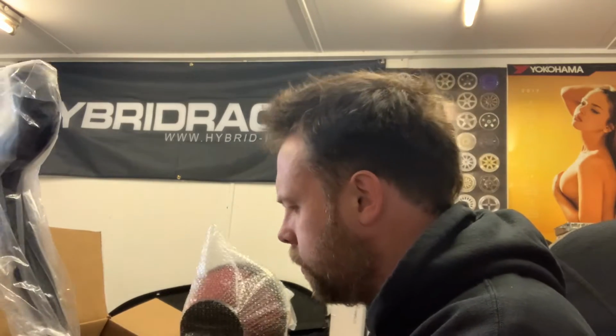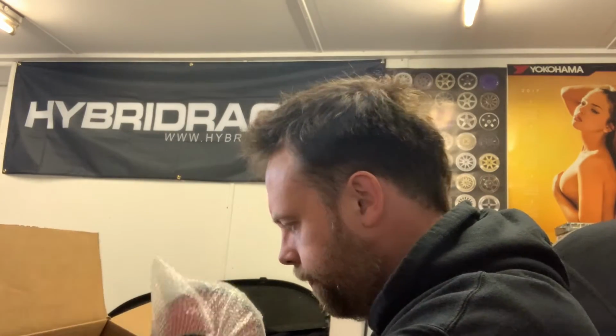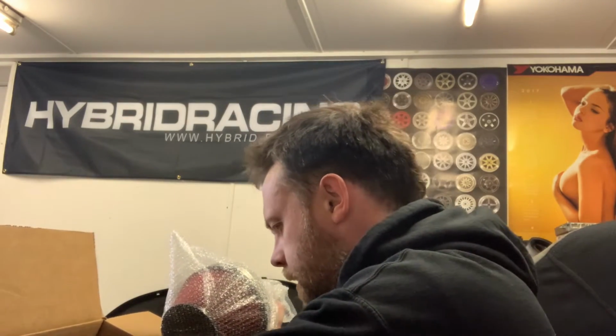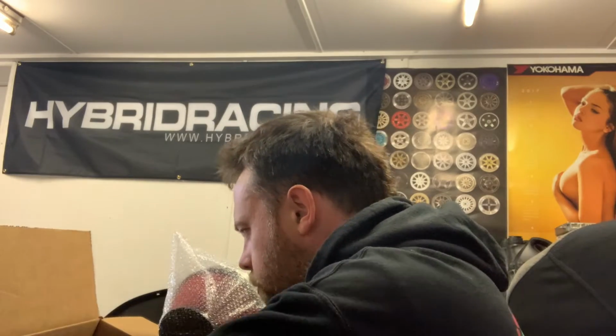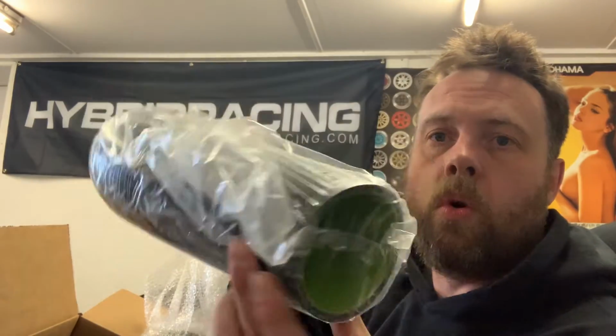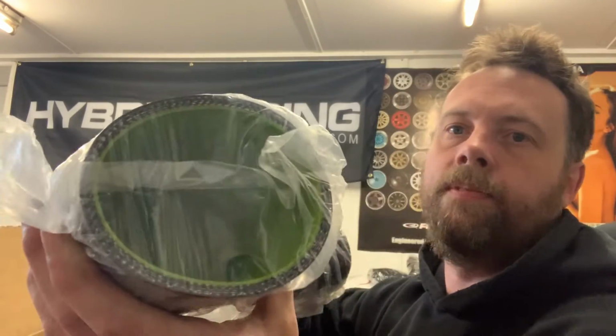And there's a lot. Look at that. MAF housing, Hybrid Racing. Beautiful. There's a lot to this kit. Does it come with coolant hoses? Whoa, look at that. It comes with all sorts of hoses. It comes with brackets. I think that's a coolant hose itself. It's a big bell, and this is why it's going to make the power. Look at that. That's as big as my leg. Whoa, lovely bit of kit. Yeah, that is nice though, isn't it?